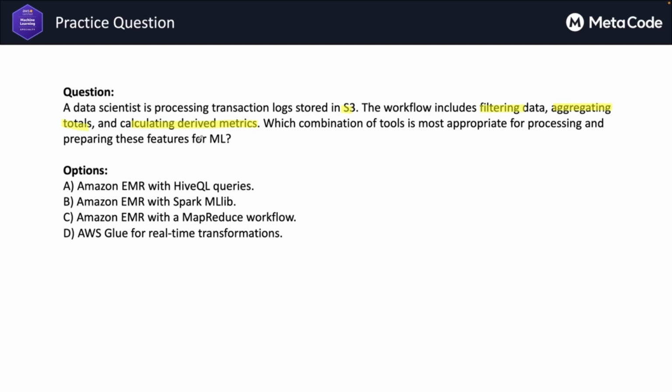The options are A, EMR with Hive QL queries. Option B is EMR with Spark ML library. C, EMR with MapReduce workflows. D, Glue for real-time transformation. Take a moment to think about the correct answer.